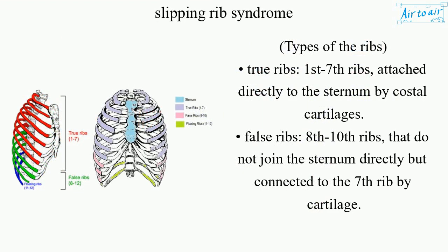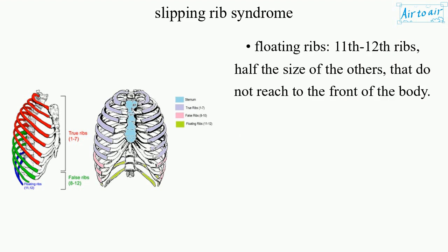Types of ribs. True ribs: 1st to 7th ribs, attached directly to the sternum by costal cartilages. False ribs: 8th to 10th ribs, that do not join the sternum directly but are connected to the 7th rib by cartilage. Floating ribs: 11th and 12th ribs, half the size of the others, that do not reach the front of the body.